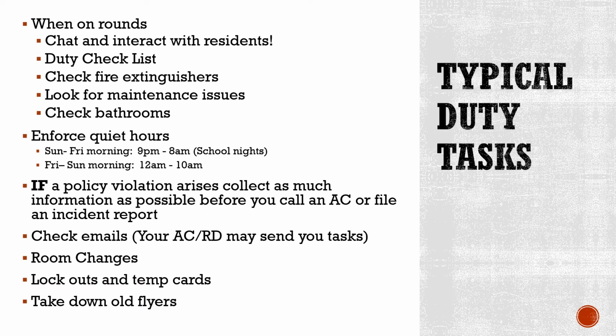If a policy violation arises, make sure you document the situation thoroughly, and if necessary, follow up with the person on call. Incidents where you should follow up with the person on call would be any time emergency personnel need to be called. When in the office, it is important to check your emails and make sure you're doing any room changes that are supposed to occur that evening.